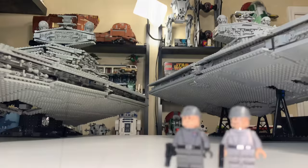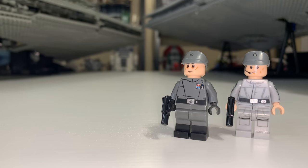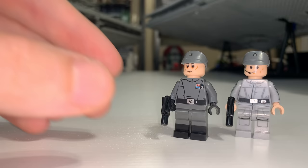On the right side, we have the minifigures for the 2019 set. On the left side, we have no minifigures from the 2002 set, which obviously means the 2019 set is going to win the minifigure battle. I don't think there's really an argument here to argue that no minifigures is better than two minifigures. You get an Imperial officer and crew member here for your Imperial Star Destroyer in 2019. Meanwhile, in 2002, again, you get absolutely nothing. So it's quite a stark contrast.